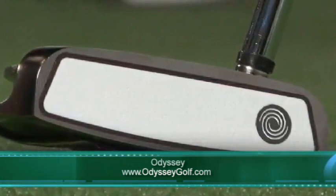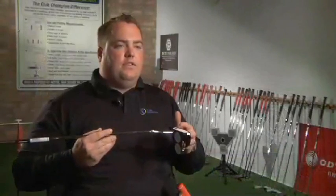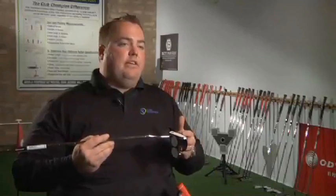The other nice thing about Odyssey is they all have a different type of insert to them, depending on feel. So if you want a little softer insert, they have ones with softer inserts. They have ones with a little firmer insert. They even have all milled putters, just like Scotty and Bettinardi.